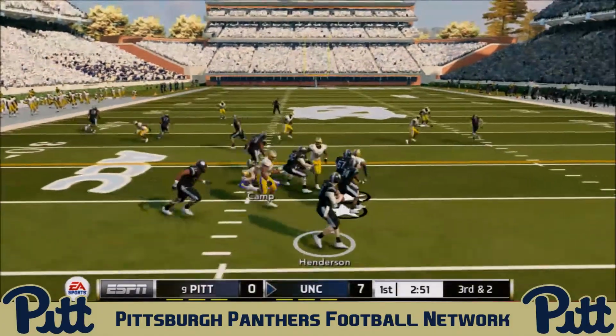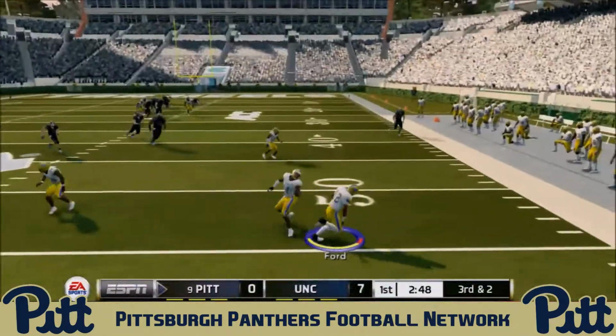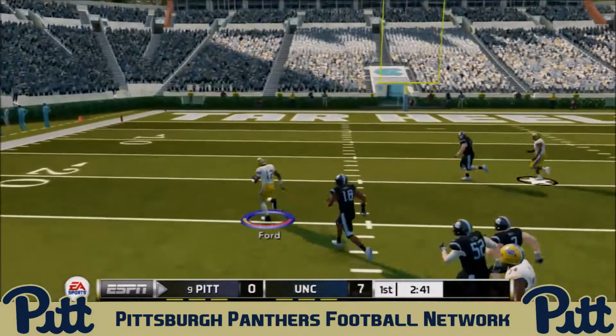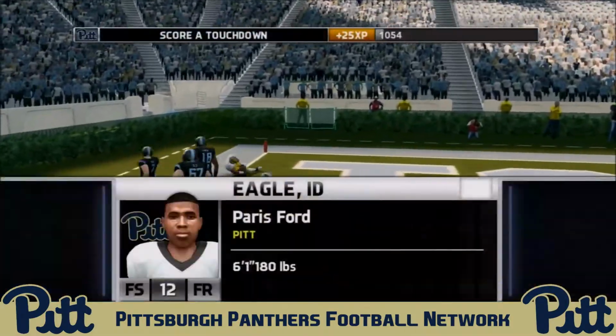Henderson in the shotgun again. He's going to run a little play action. He goes for the deep ball, and it's intercepted. That's Paris Ford. The freshman takes it away, and he's going to cut outside. Plenty of room here as he tries to dance through. Paris Ford, he's in the open field. He could go all the way for a Pitt Panthers touchdown.